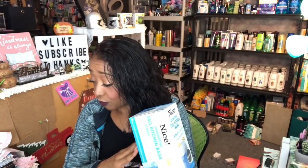And then I also purchased the Nice Kitchen Drawstring Bags. You get 50 count. These are on a buy one, get one free promotion. So I purchased two, one at $6.99. The other was free. So these made these $3.49 a package, but I had $10 in register rewards.